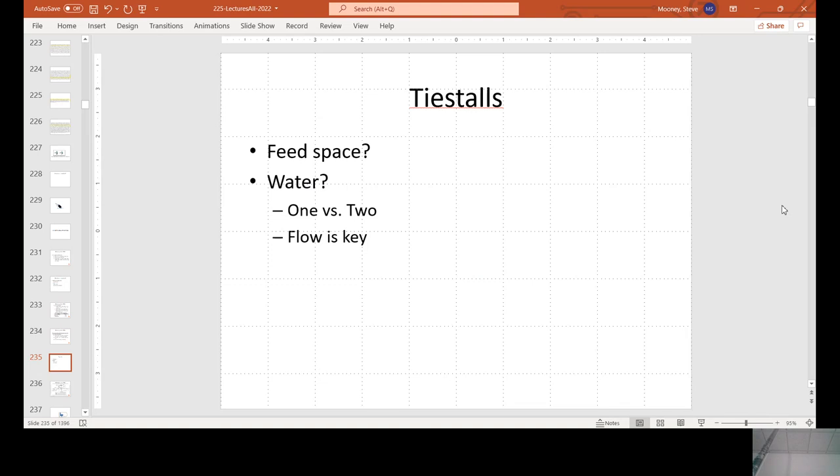That keeps costs down, things like that. But there is some research to suggest that there's more water consumption if you have a drinking cup at each stall, either shared between the two adjacent stalls, or dedicated to that one animal. So boxed off in some way, shape, or form. I know cows always prefer to steal. I've seen some very weird contortions trying to get into the next stall to get that water.